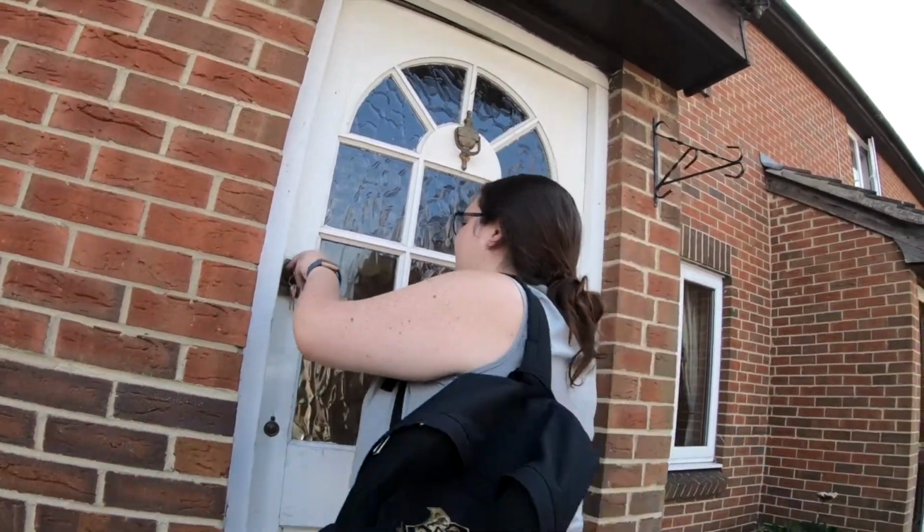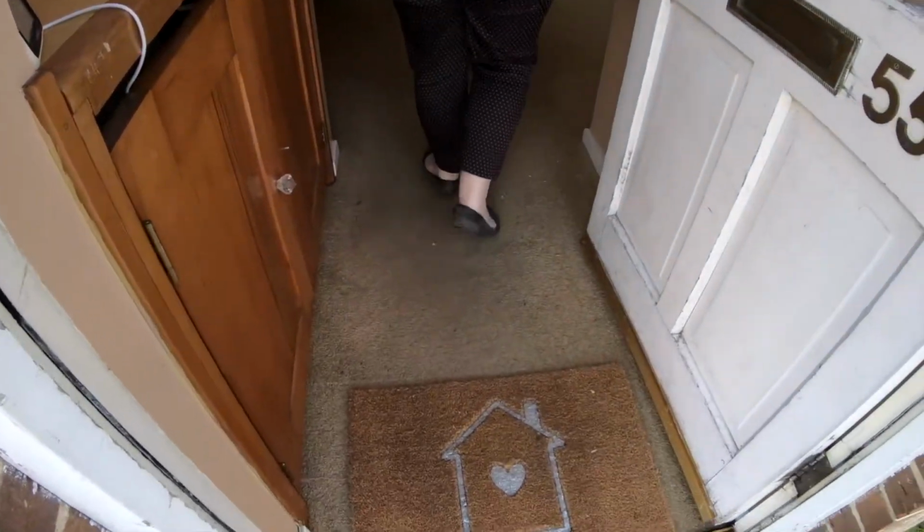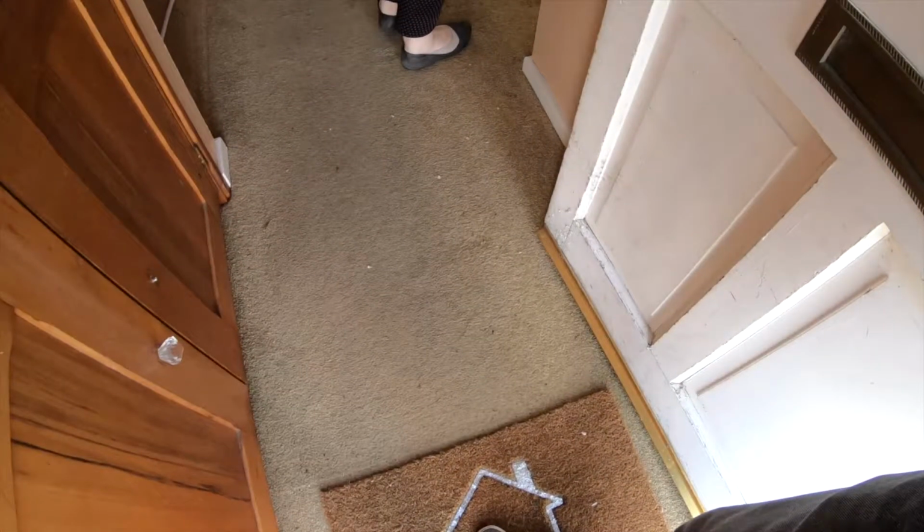We're in. Here we go. First entry into the house. Just look at how filthy that carpet is.